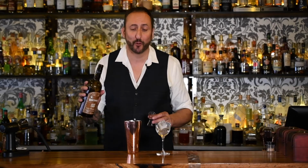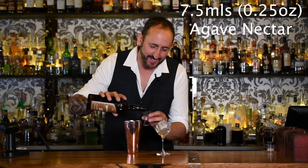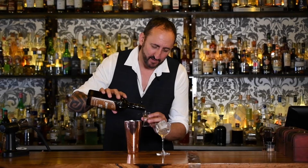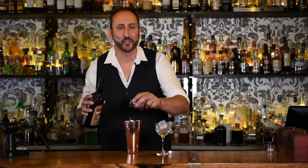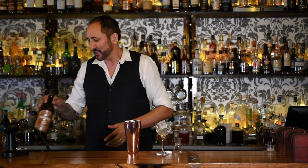Then he wanted to add another element of sweetness, 7.5 mils of agave syrup or nectar. We are using Crawley's. Everyone around the world knows who Jason Crawley is. He's the man. I hear the guys have just brought out a dirty olive brine too. So check out Crawley's if you want some really good quality dirty olive brine for your dirty martinis.